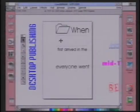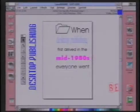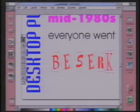When desktop publishing arrived in the mid-1980s, users went berserk. Ransom letters used a more tasteful selection of fonts. The same problem is emerging with desktop video, producing compositions with all the harmony and coherence of a road accident.